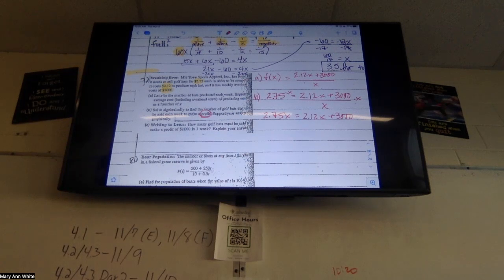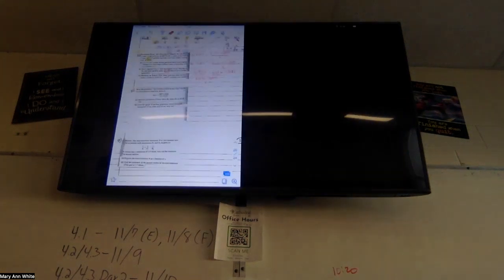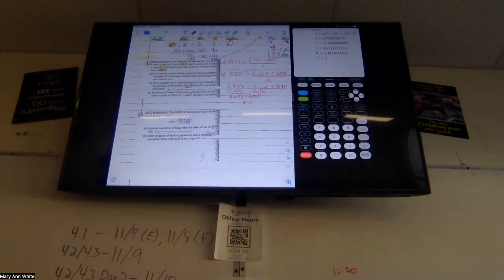275x equals 212x plus 3,000. This is pretty simple, minus 212x from both sides. I think I get 0.63x equals 3,000, and then x is going to equal 3,000 divided by 0.63 on the calculator. Okay.